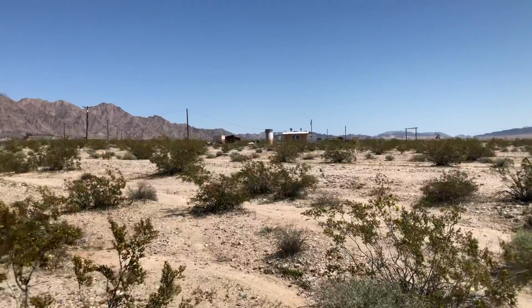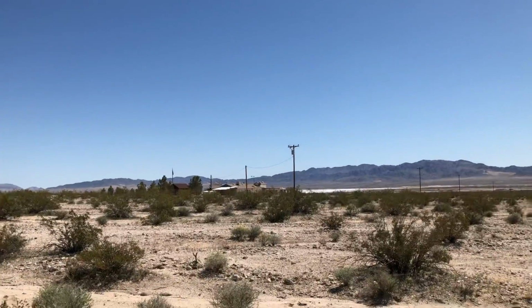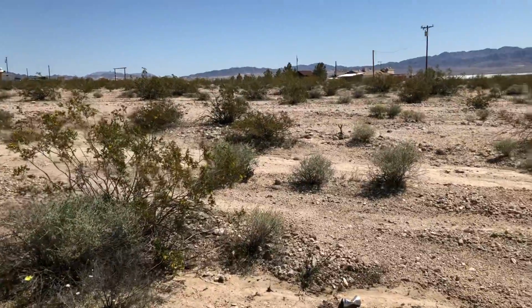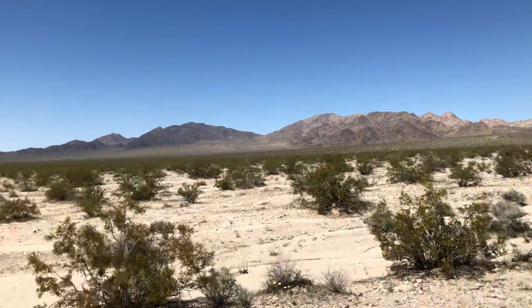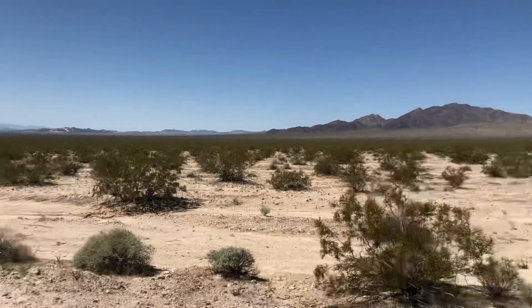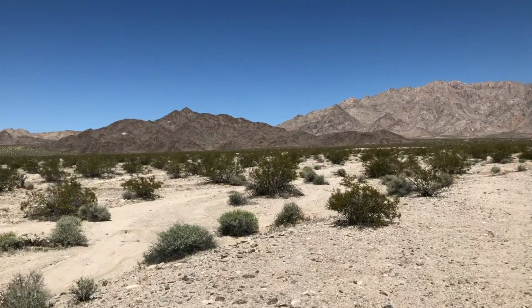And back there, that's my house. That's the corner of my property there. And then that other pole over there is where my property goes to. So, a little nature desert walk.